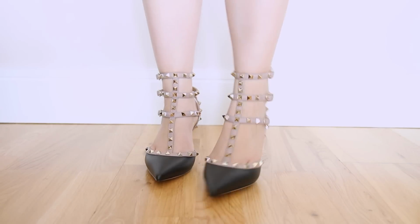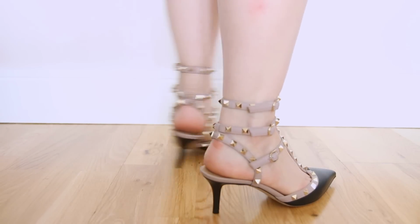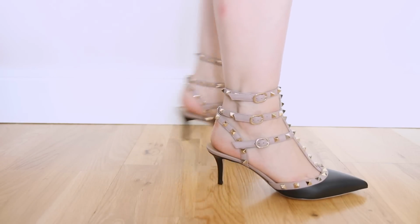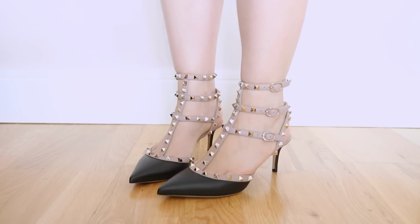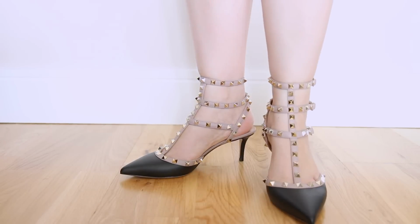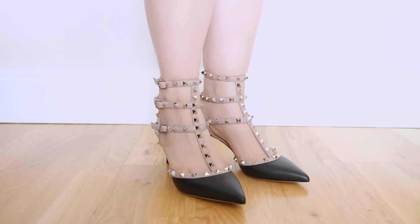Because I loved my Valentino Rockstuds so much, I did decide to get them in another colour and style. So these are the Kitten Heels. They do have a lower heel and another strap. These are very comfortable to walk in. I really like them, but these are actually brand new and I don't know whether I'm going to keep them because I did ask for the beige and black and they sent me the rose poudre and black by accident.